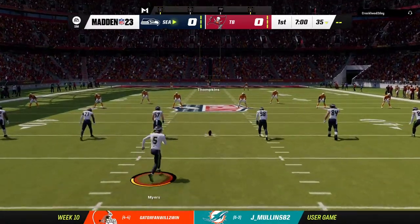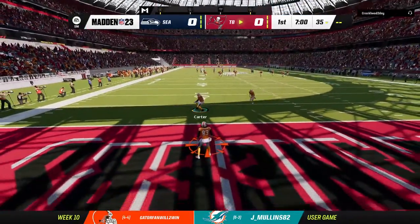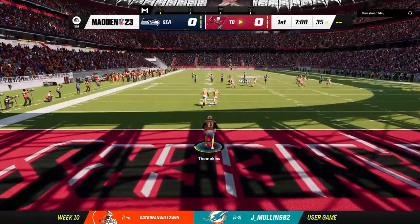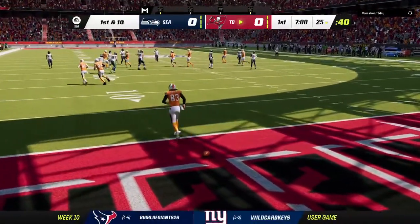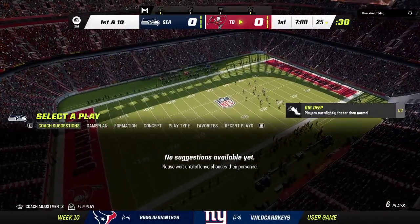The shadow's starting to get a bit longer. Week 10 of the NFL season is here, and we're underway on EA Sports. And they will elect to not bring this one out as our first drive will begin at the 25.